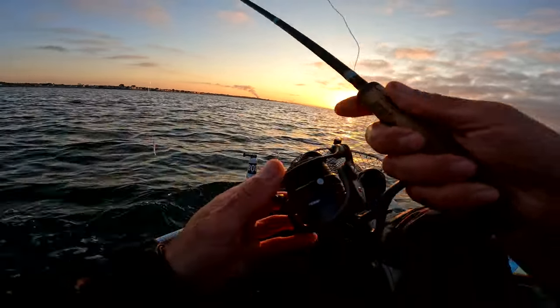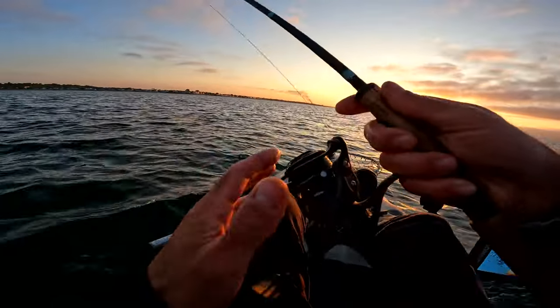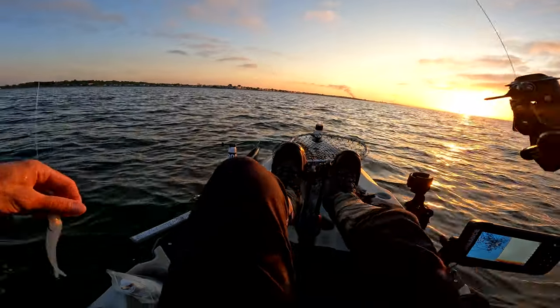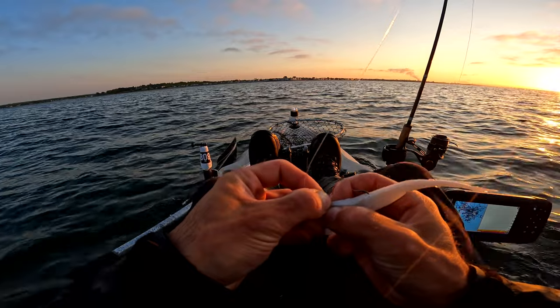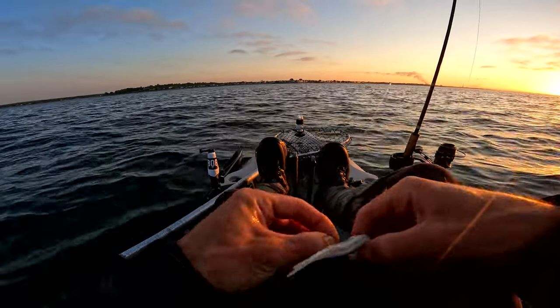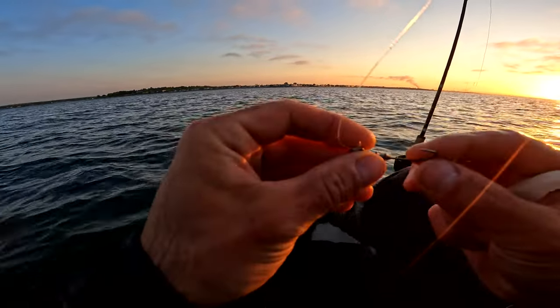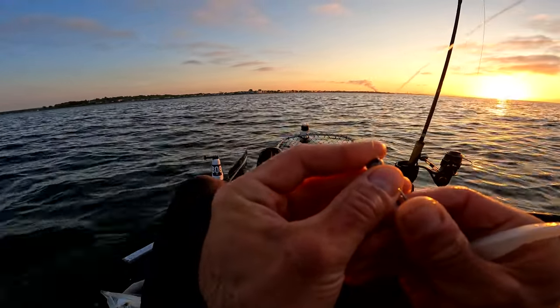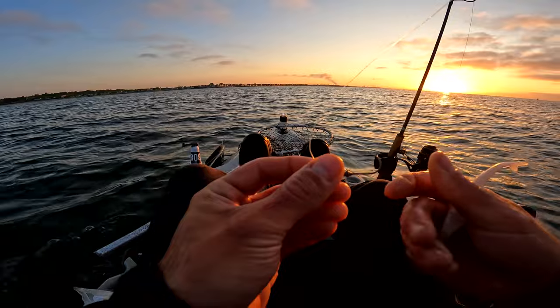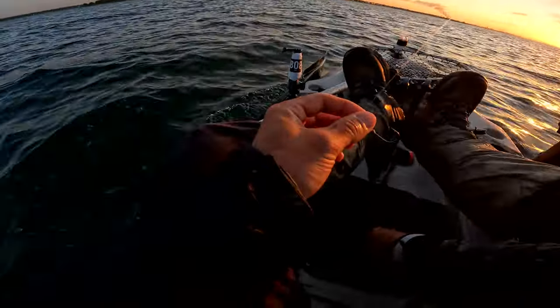I'm gonna put a fresh zoom fluke on here, because this guy's jacked up. He kind of bent that hook out, to be honest. It's a little bent. These Gamakatsu jig heads are pretty good, I will say. As far as the strength, they're pretty good.